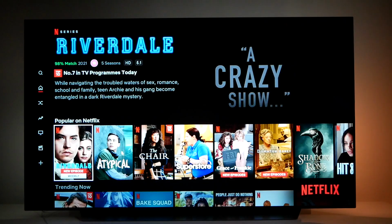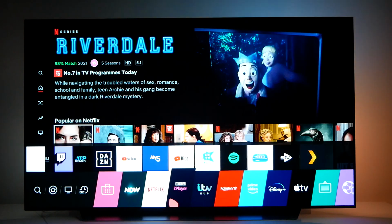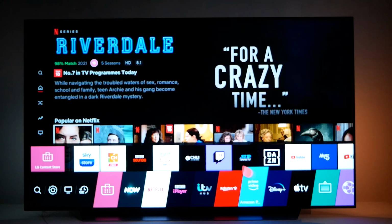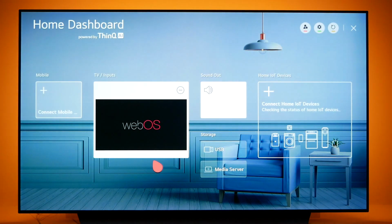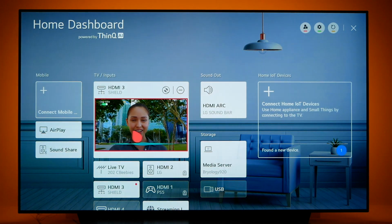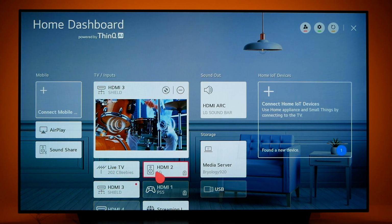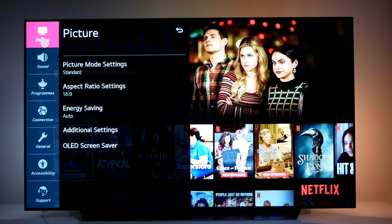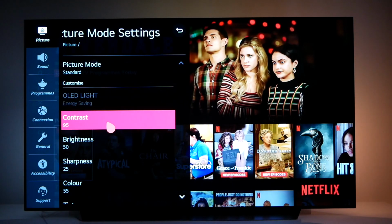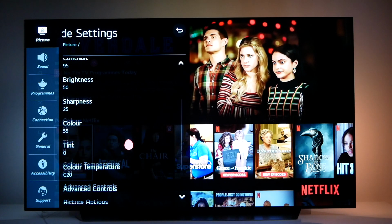The webOS 5.0 interface is slick and stylish, with this home bar that pops up on the bottom of your screen, letting you carry on watching whatever you're watching while sifting through it. There's also this home dashboard where you can see all of your connections, including smart devices. There's a good selection of popular streaming apps, aside from the 4OD service in the UK, which is a strange one. But the menus are clean and simple to navigate, especially with the Magic Remote that lets you use it as a mouse pointer on the TV alongside the kind of regular remote things that remotes do.